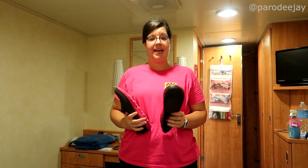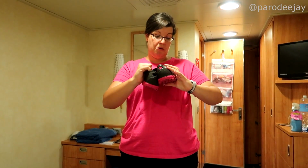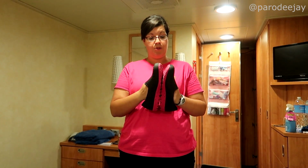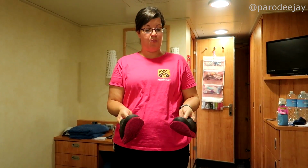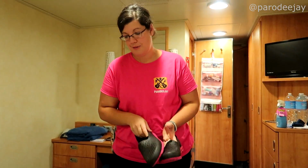hiking. So I did bring my H2O Go Skechers. They're basically water shoes that you can wear and hike in. So I think they're comfortable. They're kind of like a different style of Crocs almost. Yeah, they're almost like a rubber Croc, but a little fancier, I suppose. So we'll see how that goes.